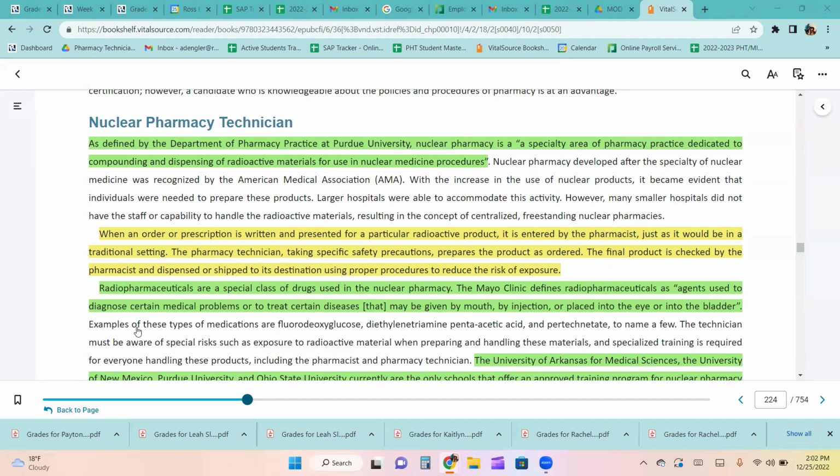Larger hospitals were able to accommodate this activity. However, many smaller hospitals did not have the staff or capability to handle the radioactive materials, resulting in the conception of centralized freestanding nuclear pharmacies.